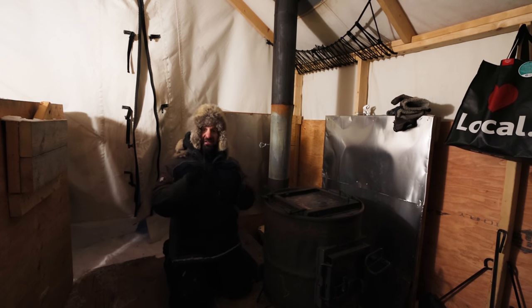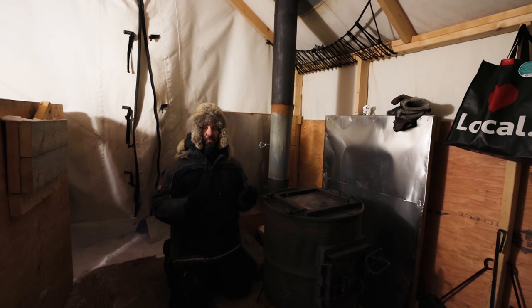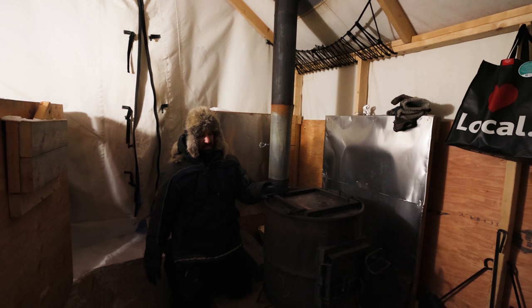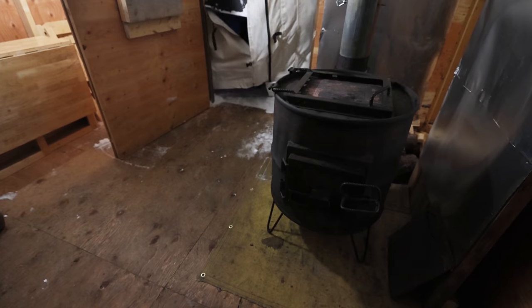Good to go. This afternoon, I put it out on my deck and I got a really hot fire going in it and burned off all that paint, so I won't have any of those toxic fumes in here tonight. And hopefully it doesn't eat through my wood like this thing does. I love this stove. There's nothing like it. You can't find a stove like this. And it's just got too many holes in the door area, and it smokes a lot. So let's see.